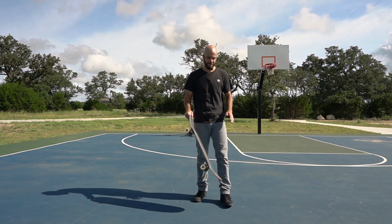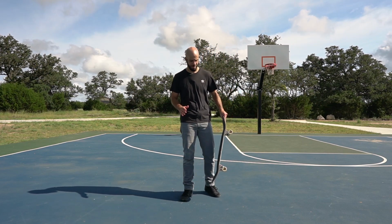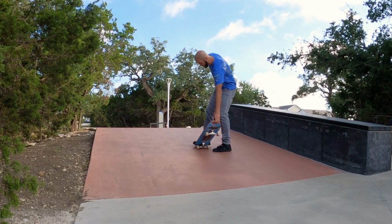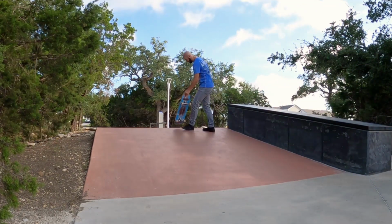So once you've practiced that a bunch of times and you're feeling really confident that you're able to stomp the front wheels down super hard and you don't feel like you're leaning back or hesitating too much, you can start to take this to a shallow flat ramp and just practice dropping in, like starting from the middle of the ramp. And then once you get comfortable with that, you can start dropping in from the top of the ramp.